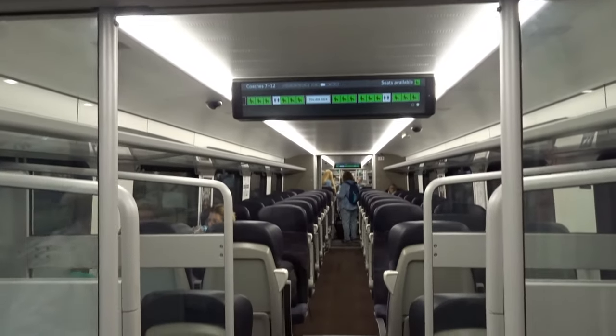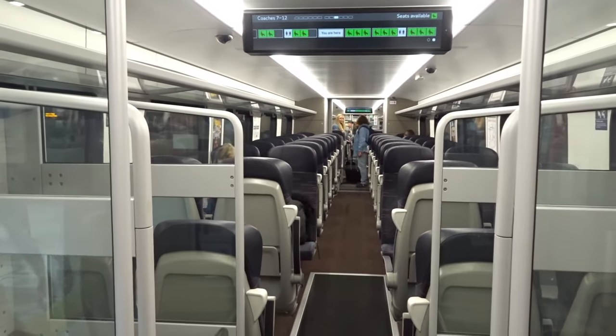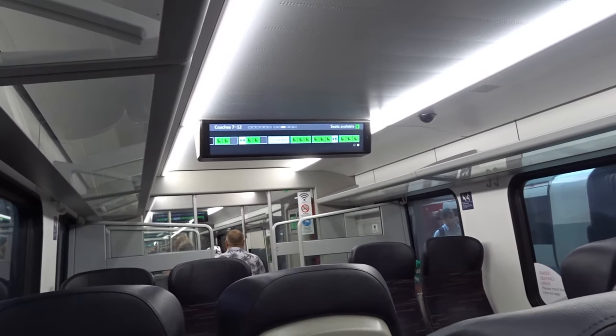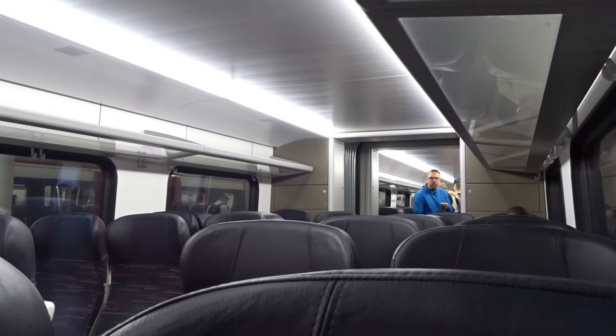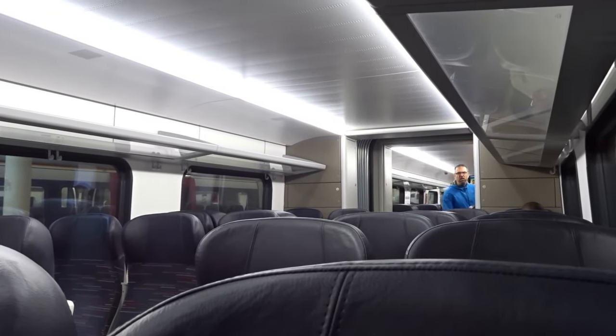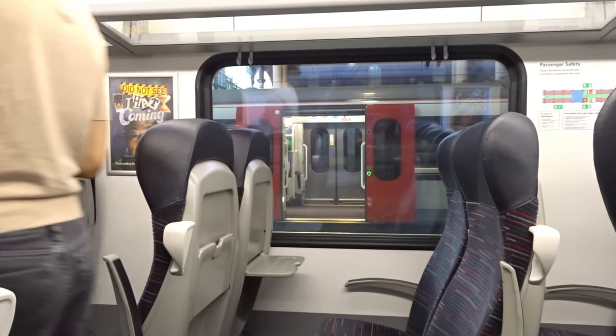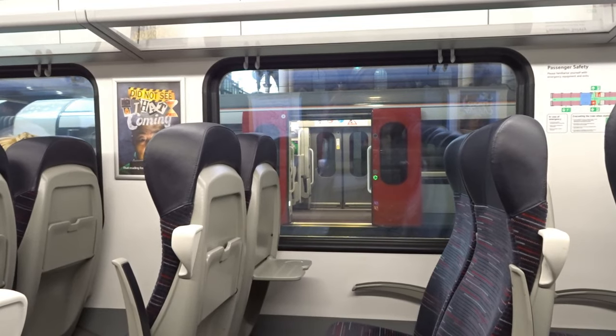As you board, you can refer to the onboard information screen to see whether parts of the train are quieter and have seats available, where the facilities are, like the toilets and stuff, and yeah, just get yourself used to being on the train. It also shows estimated arrival times and real-time information for travel connections.